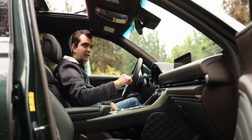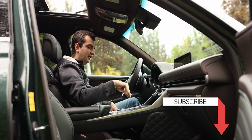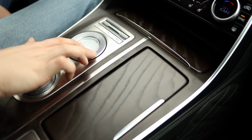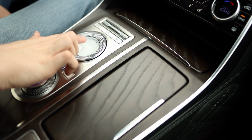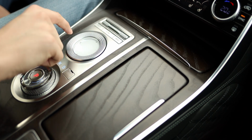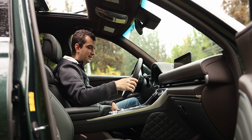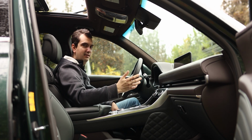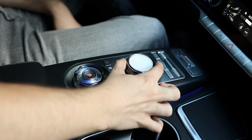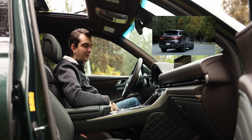However, if you've watched any of my previous GV80 or G80 reviews, you know that I hate this ring. It's really cumbersome to use because it's unintuitive. Most other infotainment systems, if they have to be controlled through anything else other than the touchscreen, have either a touchpad or a rotary knob, not a ring. But thankfully, Genesis did listen, and for the GV70, they reverted back to a rotary knob. If you are interested in that review, you can check it out up here.